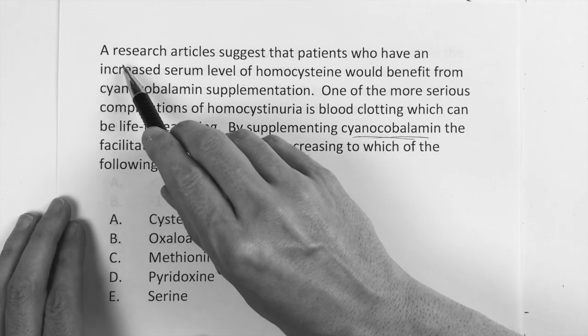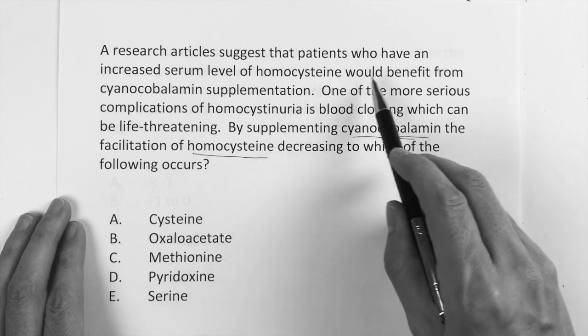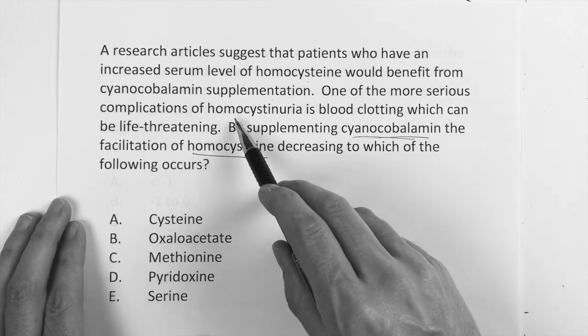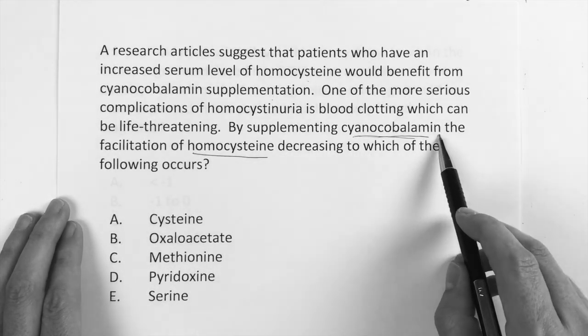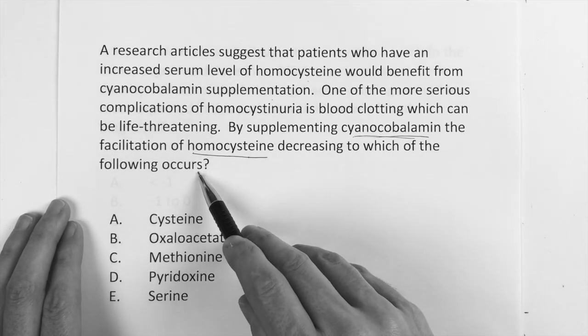So the question reads, a research article suggests that patients who have an increased serum level of homocysteine would benefit from cyanocobalamin supplementation. One of the more serious complications of homocystinuria is blood clotting, which can be life-threatening. By supplementing cyanocobalamin, the facilitation of homocysteine decreasing to which of the following occurs?